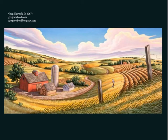Greg Newbold, who's doing some fantastic work. His work can be seen at gregnewbold.com, and I believe he has a blog at gregnewbold.blogspot.com. But you see, this is a gorgeously rendered landscape, rolling fields. Greg recounts the story of doing this job for, I believe, a vegetable firm that needed it for an advertising campaign. He delivered the job and proceeded to then forget about it, as most jobs go. He got paid for it and he moved on.